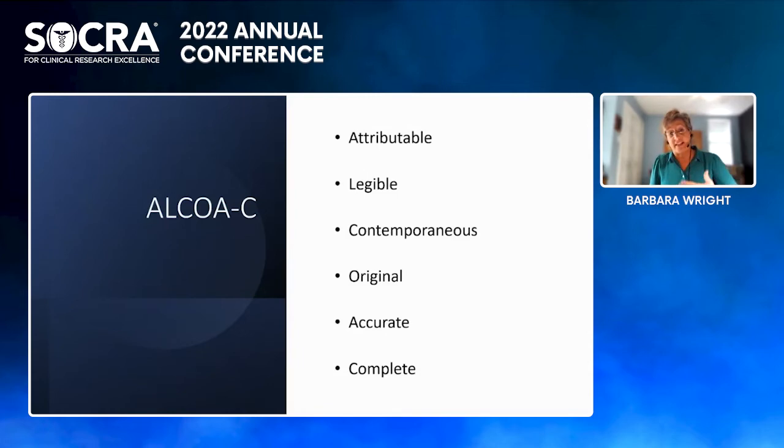So, I keep going back to our ALCOA principles. The data has to be attributable. So we need to know who, what, when. It has to be legible. It has to be contemporaneous. It has to be original, accurate, and complete. When there are changes to the data, those changes have to be captured.